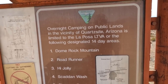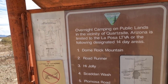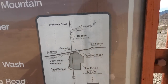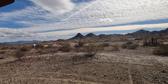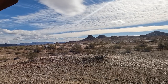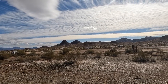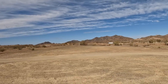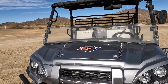And here's your five major ones: Dome Rock Mountain, Roadrunner, High Jolly, Skadam Wash, and Plumosa Road. There's a little map, they surround the town of Quartzsite. That's all your dispersed free camping, 14-day free camping. There's Dome Rock Mountain down that way. It's a natural gas pipeline road. They cut it right through the desert. Anyway, let's take a fun ride.